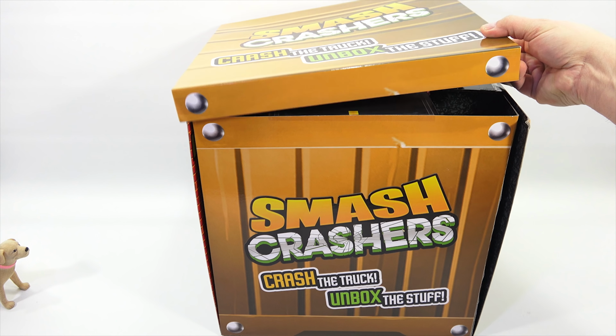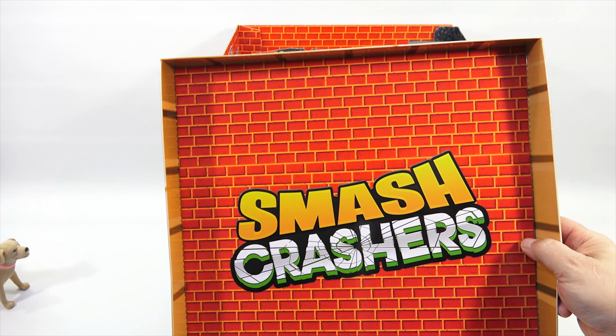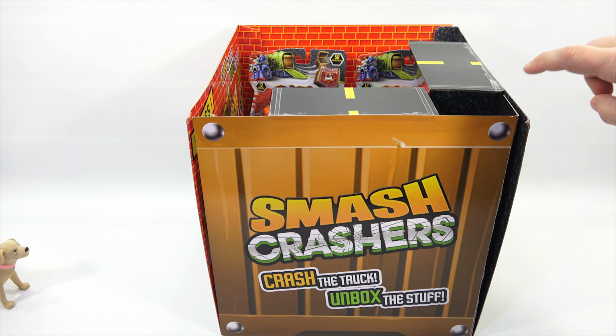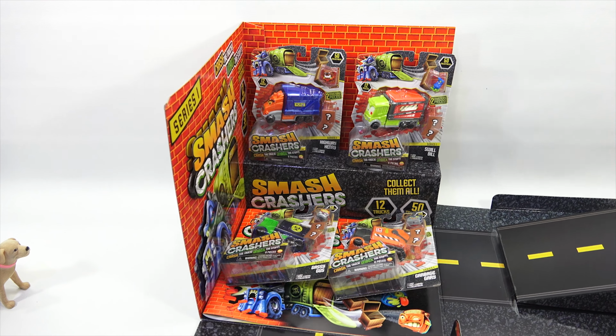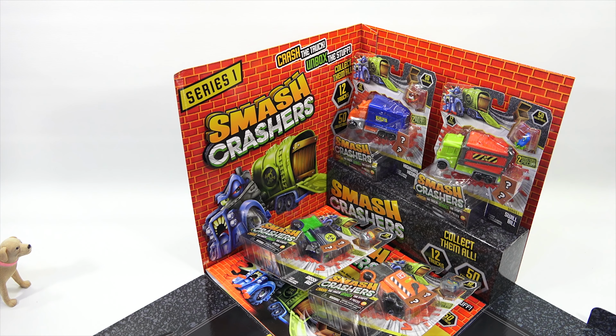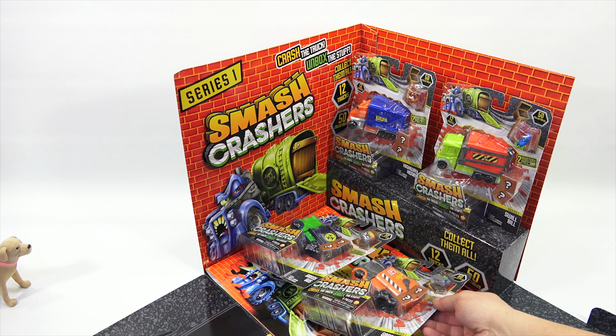I want to carefully open this here and show you the inside. Look at that. Smash Crashers. Like a brick wall, I just need to touch one thing and voila. Wow. Look at that. That's awfully cool. And then we have little ramps, which are hard to see from that angle. I'll tilt them up. Little ramps in there, so you can see they got four.